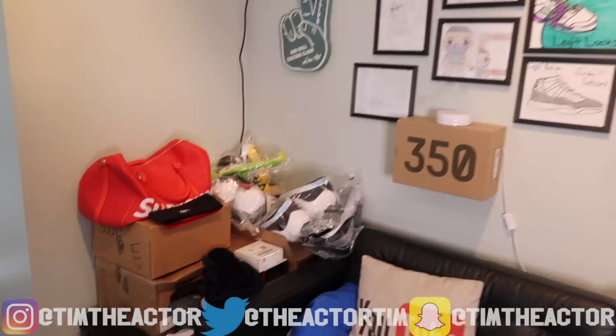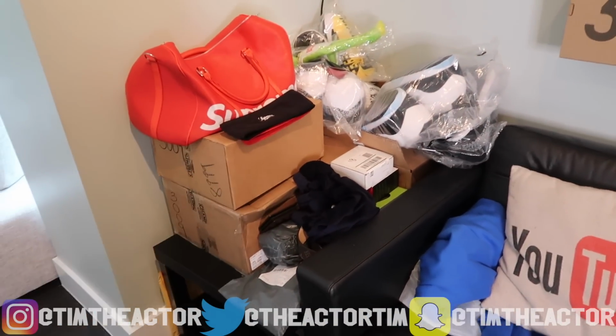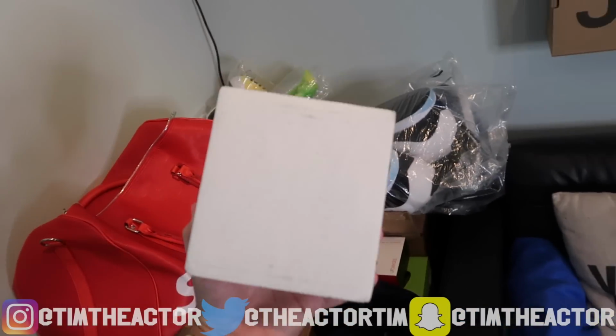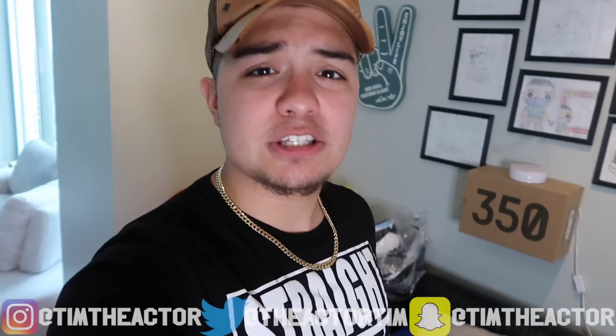Packages on packages on packages on packages. Guys, I got so much stuff that I have not shown you yet. But one of the things that I think you guys will be interested in is I finally got this box in. And a lot of y'all are probably like, what is in that tiny box, Tim? What would you buy that is in this tiny box, Tim? Well, let me read this box to you.